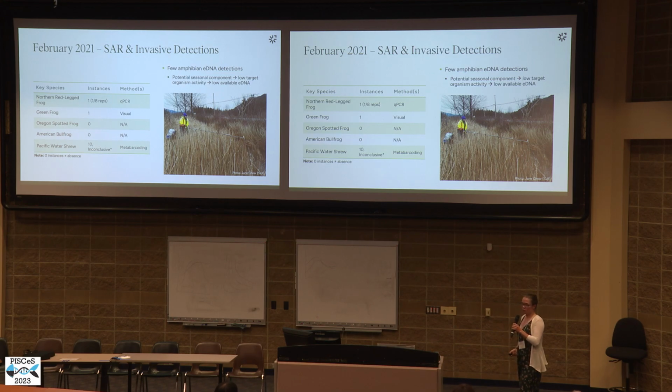And if I had to postulate why we had sort of low detection success in general with eDNA, I do think there is a seasonal component to this. There could be low target organism activity because of the time of year, and that could translate to low available DNA. And of course, the restrictions of working around the ice patches.